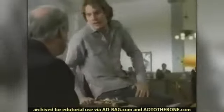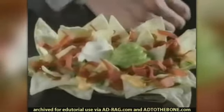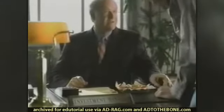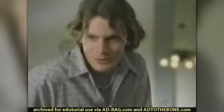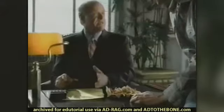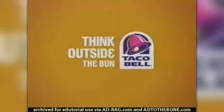Pardon me. I just converted my liquid assets to nachos. What do you think they're worth, ballpark? Nachos? No, 7-layer nachos from Taco Bell. 7 top-tier flavors, only 99 cents. You think I got a good deal? 99 cents. I'd say you got a good deal. Would you say I got a tasty deal? Sure. Then say it. Tasty deal. Attaboy. My new 7-layer nachos are piled high and packed with flavor. Now just 99 cents. For a tasty deal, think outside the bun.